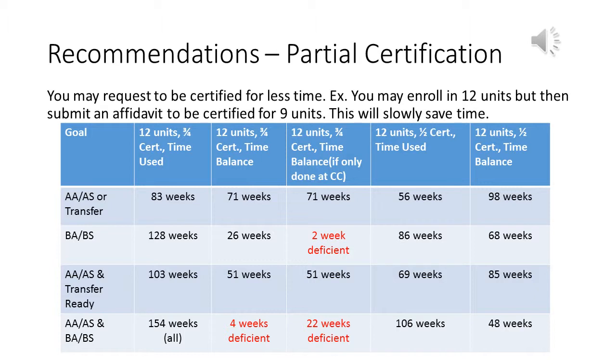So let's say you're a full-time student and you only get certified for 3/4 time. By the time you complete your associate's degree or are transfer ready, you'll have 71 weeks left. If you continue this practice at a university, you'll have 26 weeks left at the end of your bachelor's degree. If you get your associate's and you're transfer ready, you'll have 51 weeks left. And then if you graduate with your associate's degree and bachelor's degree, you'll be 4 weeks deficient. Still not a terrible place.